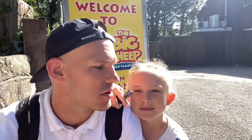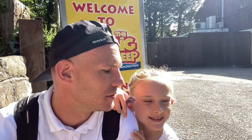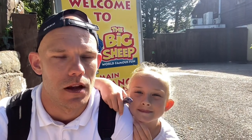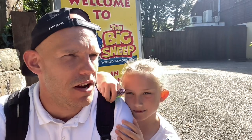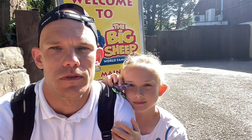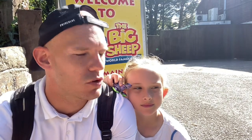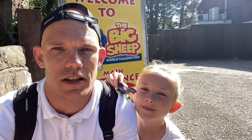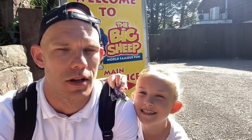There's obviously lots of sheep here. We bought some food to feed the sheep. It's cost around £65 for four of us to come for the day. Get a bit of a discount when you book online, so we've done that. And it's £1 each for the sheep food, so we bought two bags of that, haven't we? Because we've got Nathaniel with us today. So yeah, we're going to get on inside and show you what it's all about.